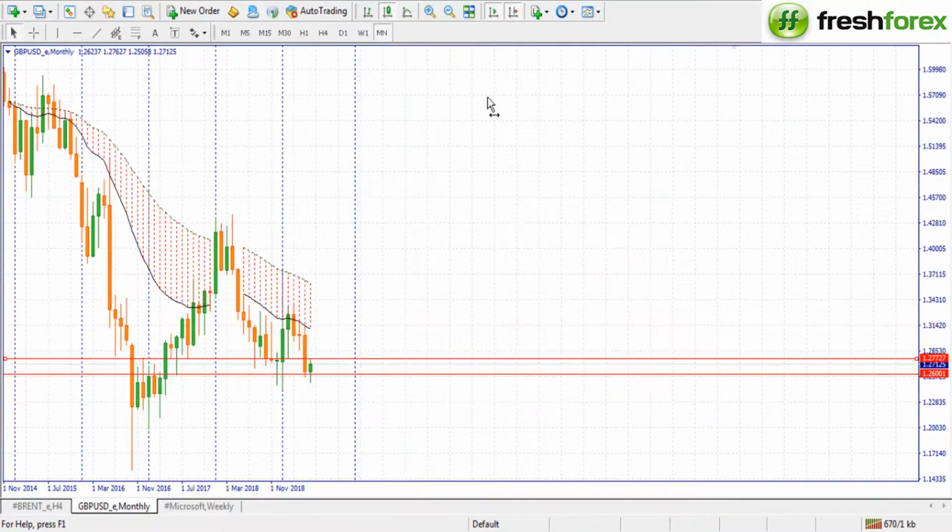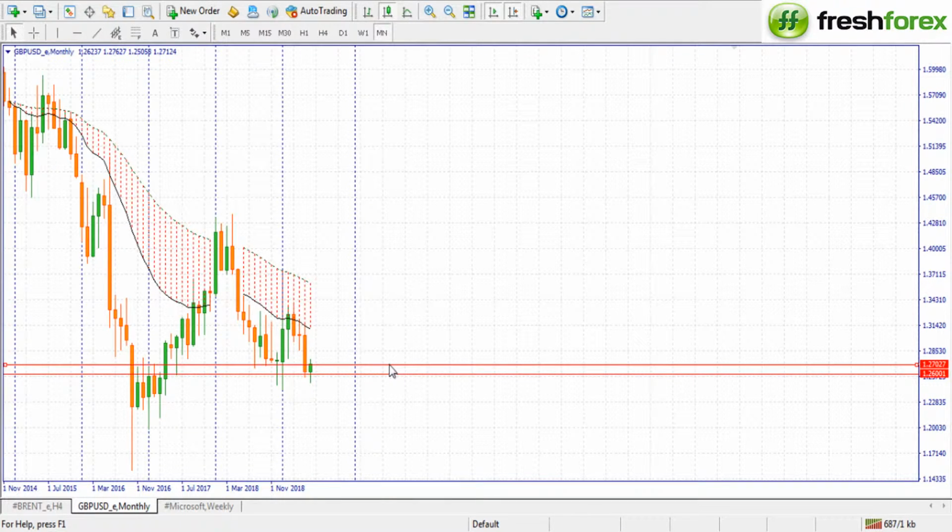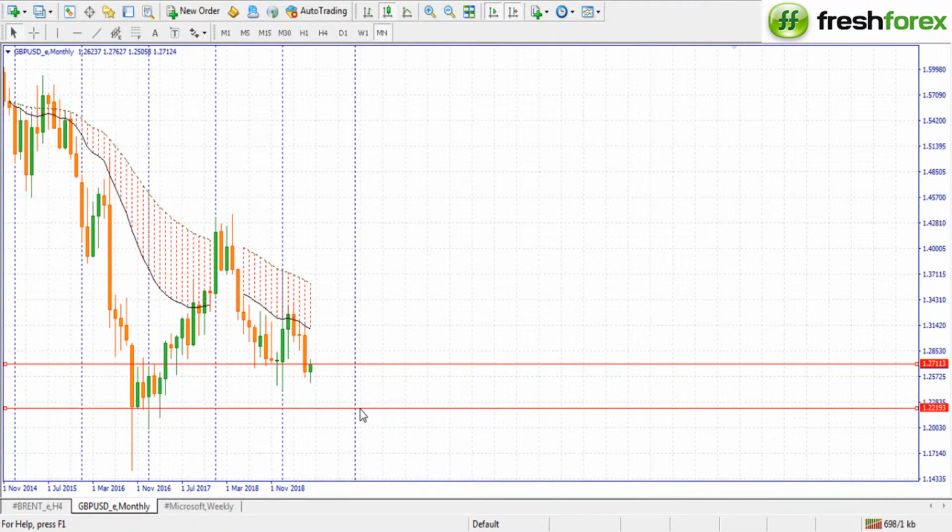Then you check the same chart from the monthly. We're actually selling on the monthly. This is what we have. We actually have price gone below. We had a support here, price went below, it retraced back slightly and is still below. So this is a sell up to the next level, 1.22366.